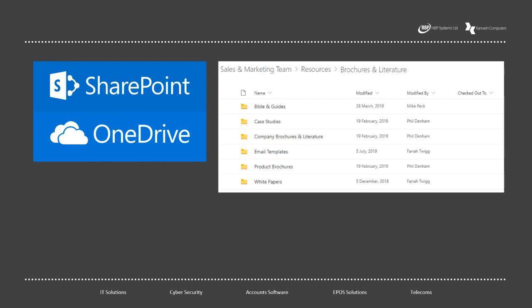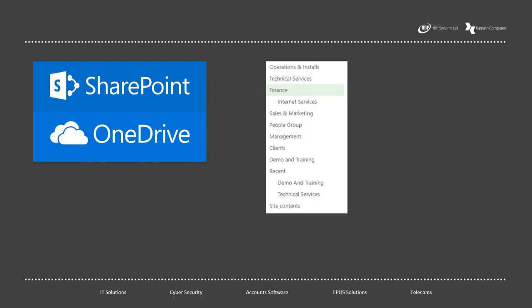Probably the big difference here is the ability to check out nice and easily. So if I'm working on a specific file that I don't want anyone else to touch at that time, I can check it out, effectively lock it, and then check it back in when I'm completed. So a much better way of controlling file management. And above that as well, we can create teams and sections. In the same way that you might create separate network drives for different departments, we can still manage that process when it comes to SharePoint. From a file permission point of view, you can go down to file level permission, but ultimately folder level permission, or ideally team level permission, is where you want to be looking.